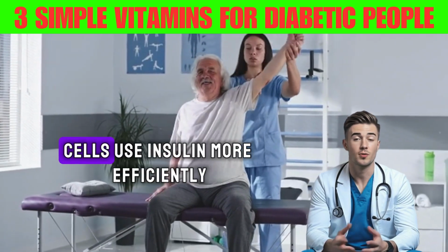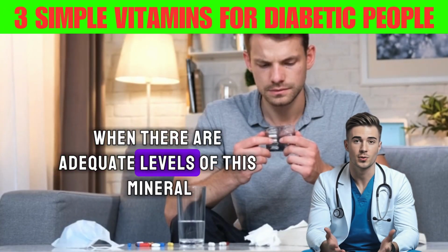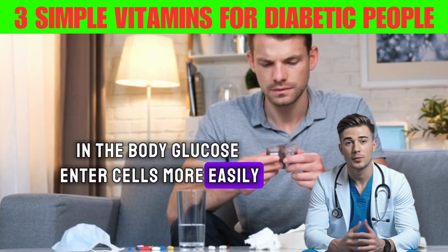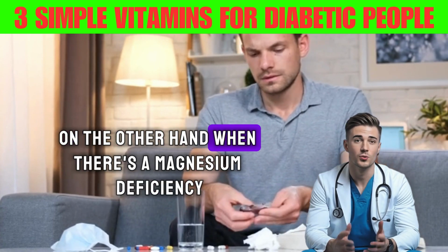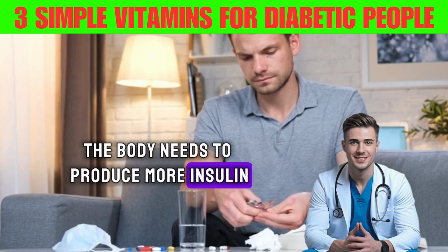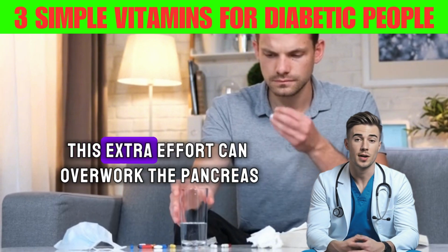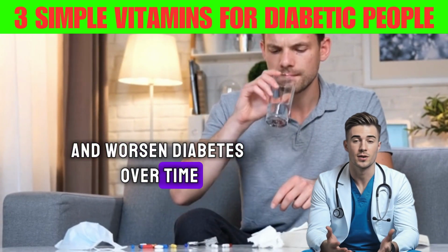Magnesium helps the body's cells use insulin more efficiently. This means that when there are adequate levels of this mineral in the body, glucose enters cells more easily, reducing its concentration in the bloodstream. On the other hand, when there's a magnesium deficiency, the body needs to produce more insulin to compensate for the cell's difficulty in absorbing glucose. This extra effort can overwork the pancreas and worsen diabetes over time.